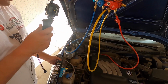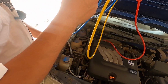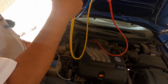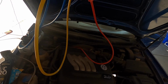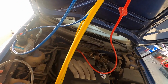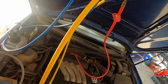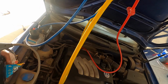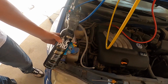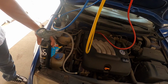So the fact that we've got the low side around 70 or so, and the high side at around 90, there's something very wrong here. Definitely something very wrong. The AC is not cold, obviously. We can't put more in it because it's already overfilled. The can is hot. Yeah, the can's gonna be hot because it's sitting right in front of the motor, and it's been sitting here like this for a while. So it's just absorbing all that heat.